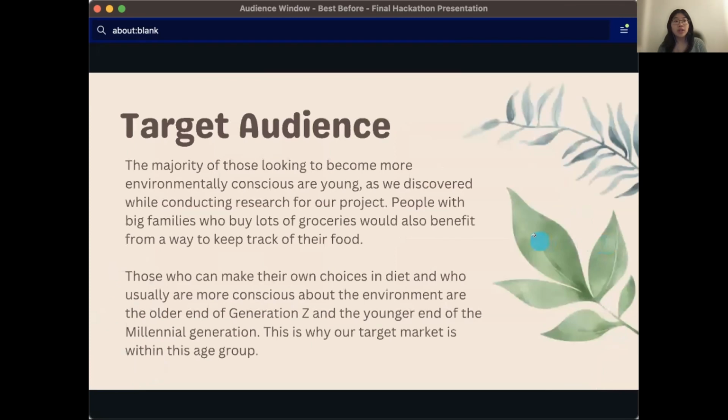First off, with our target audience, we saw through our research that the majority of those looking to become more environmentally conscious are young. And also people with bigger families who buy lots of groceries will also benefit from a good way to track their food, as it's clear, I see it in my own family, that when you're buying a lot, it's very easy to have things shoved in the back of the fridge and you don't realize they're going bad until 2 weeks later.